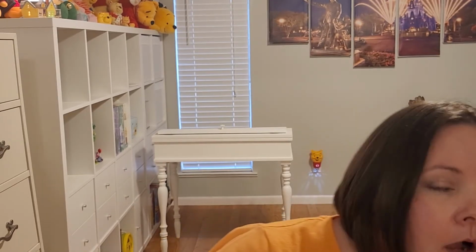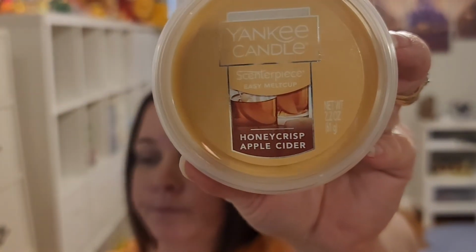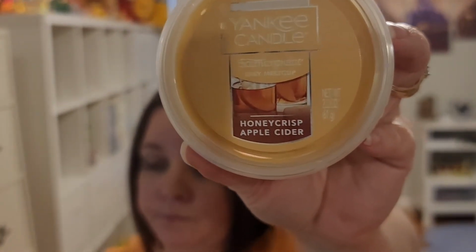Anyway, all right. So next, I have Yankee Candle, and I don't have candles. I have wax melts as per usual. The first thing I got, oh, no, I'm going to save that for last from a different store. Okay, first is a melt cup in Honey Crisp Apple Cider.